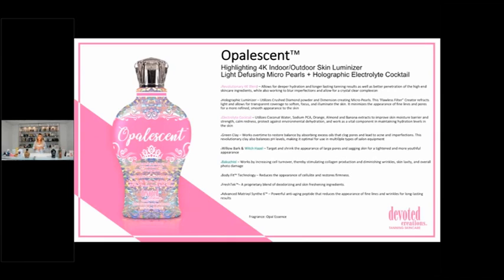Opalescent is also perfect because you can use it before you spray tan. So it's a really good double dip lotion as well because it does have that breathable silicone feel, but without the actual silicone, it's going to block off your skin. So it's really nice. I absolutely love Opalescent. It does not have any DHA or cosmetic color. It is a pure accelerator.